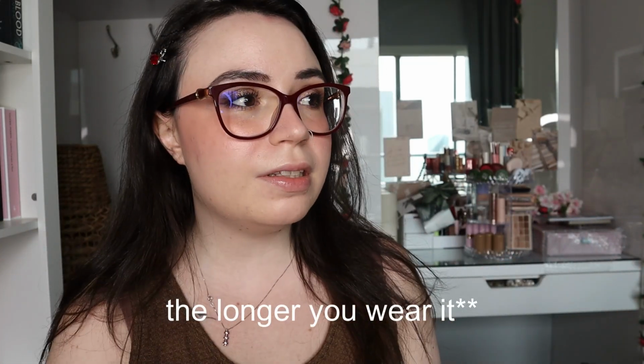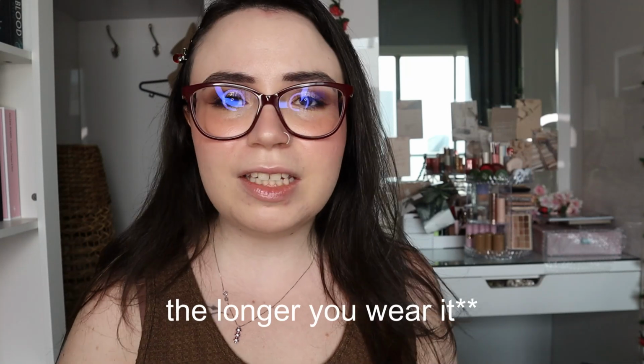So really, I love everything about this. I love the dropper application. I love the wear time. I think that the more you use it, the more it looks native on your skin. It doesn't really look like you're wearing foundation. It doesn't peel up. It's just a great product. And it's always here in my rotation for foundations.